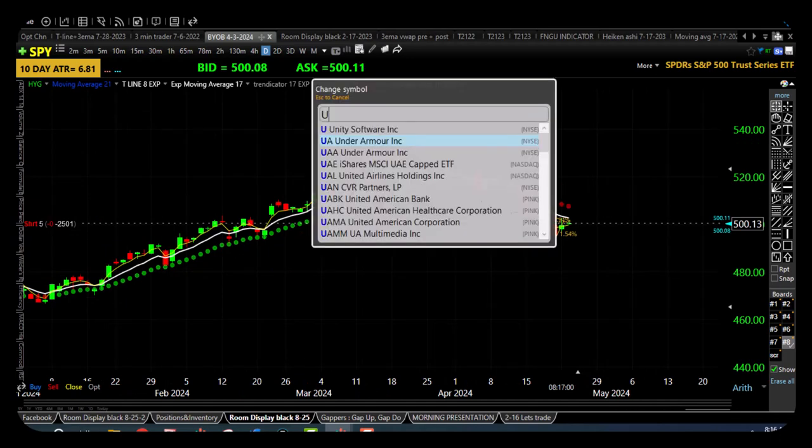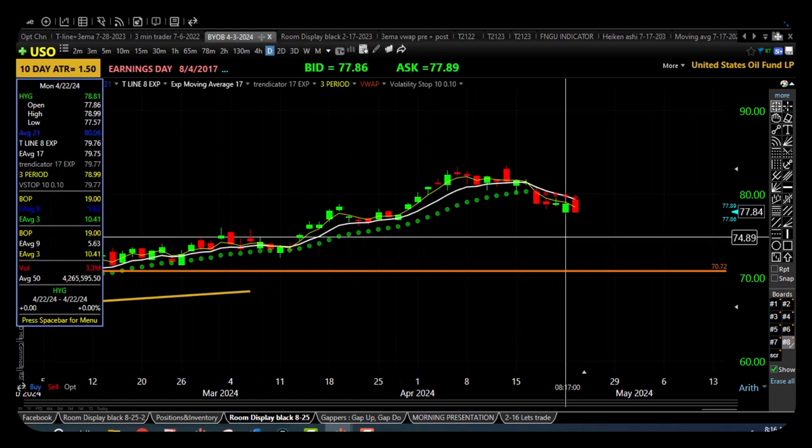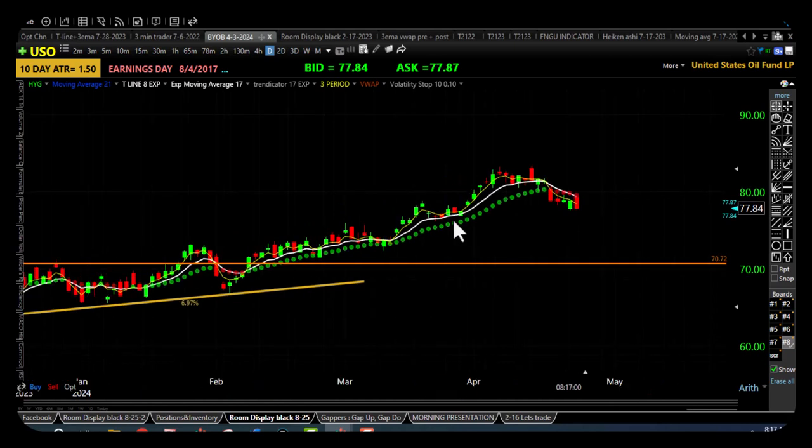Okay, so there's USO. All right, so USO, yesterday's price action, make sure that's right. Okay, lower high, lower low closing, below the bearish trap, underneath the 17 EMA. Still in an uptrend until we break this low right here. We break that low, we're in a downtrend. So USO still in an uptrend, just having a pullback to minor support.